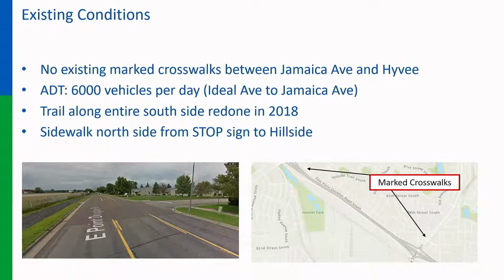So first, I want to look a little bit at the existing conditions of this specific segment of East Point Douglas. Right now, the only marked crosswalks for pedestrians are at the stop sign that's adjacent to the Arby's and the Speedway station and at Jamaica Avenue, which are over 1.5 miles apart. Between Ideal Avenue and Jamaica Avenue, the traffic has stayed pretty consistent over the past 20 years or so at about 6,000 vehicles per day. And for a little context, it's about 8,000 per day by the Hy-Vee.